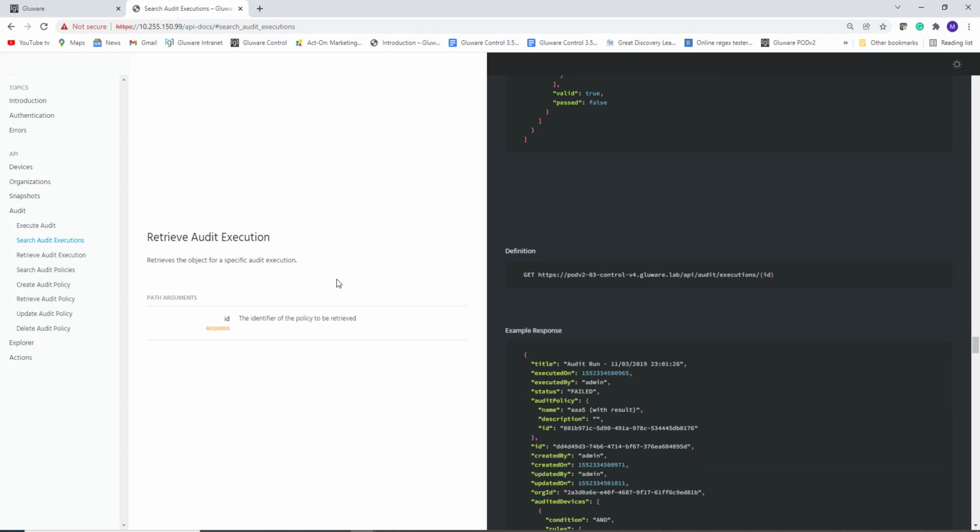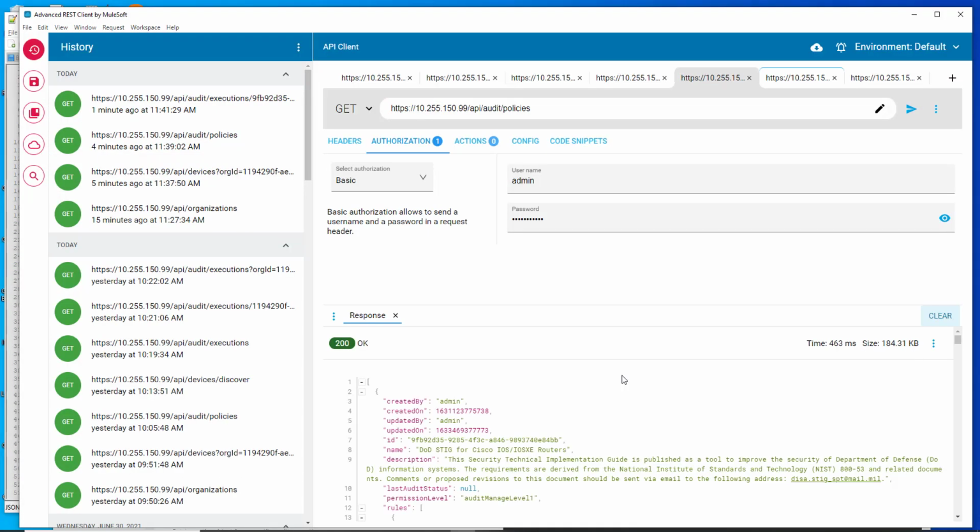And then you have the ability to attach additional parameters, like if you want to retrieve an audit execution by an audit ID, you include the ID as part of the call as described here. Okay, so one quick final demonstration here: I've pulled the policies that are available. Now I want to pull information about policies that were executed.